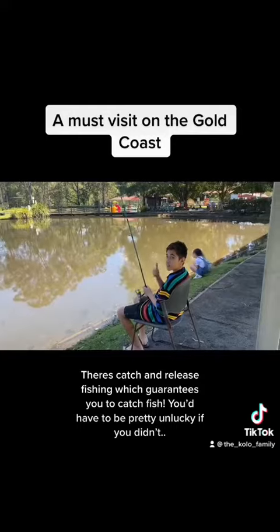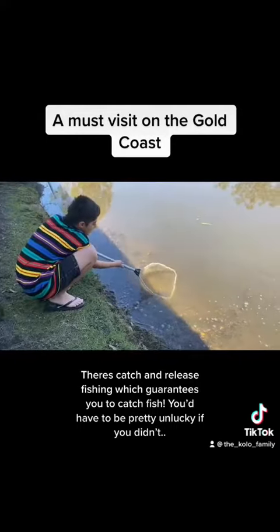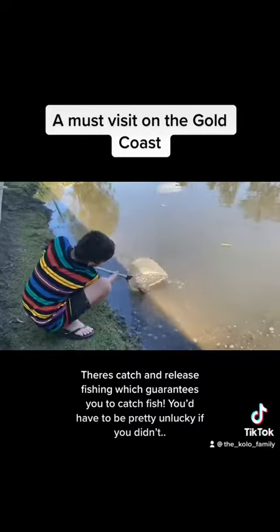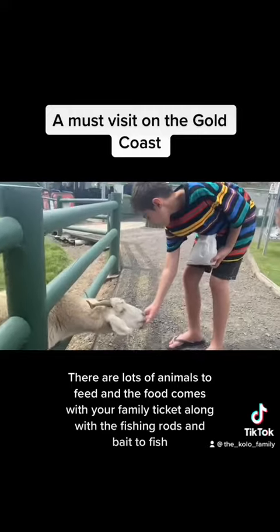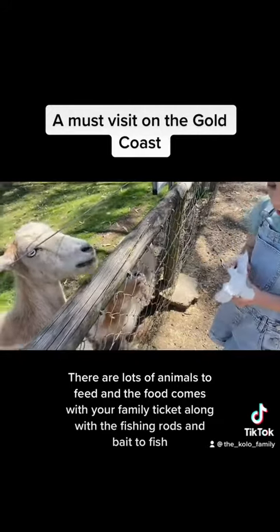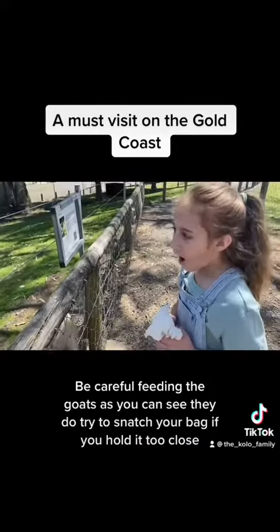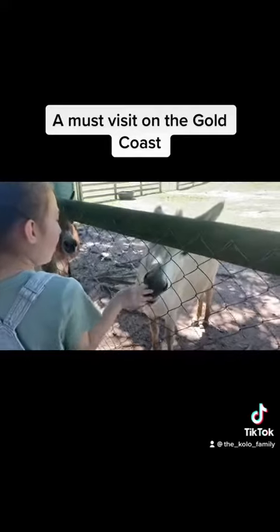There's catch and release fishing, which guarantees you to catch fish. You'd have to be pretty unlucky if you didn't. There are lots of animals to feed, and the food comes with your family ticket along with the fishing rods and bait to fish. Be careful feeding the goats, as you can see, they do try to snatch your bag if you hold it too close.